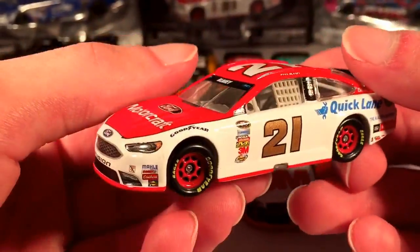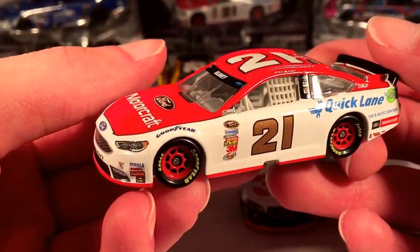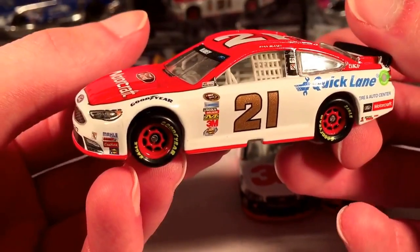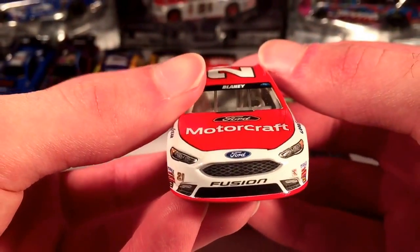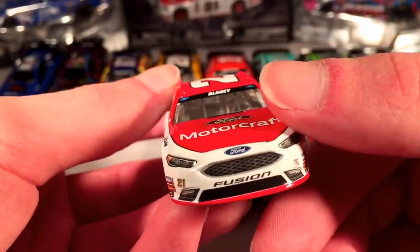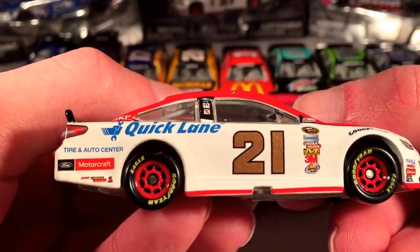But next up we have another sort of Penske car. We have Ryan Blaney's Motorcraft Quick Lane Wood Brothers machine. And this was a fantastic choice. I'm really glad we got this in the retail line. I even got one sealed because I love this car. Who doesn't love the Wood Brothers and their retro throwback looking paint scheme?